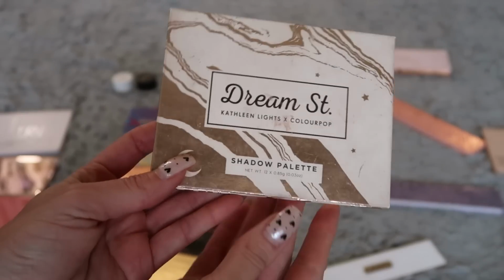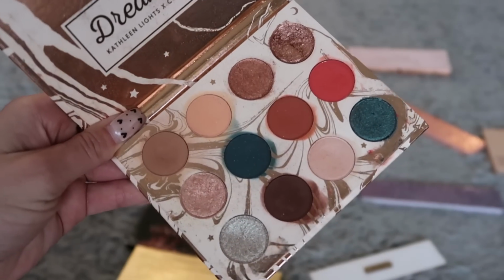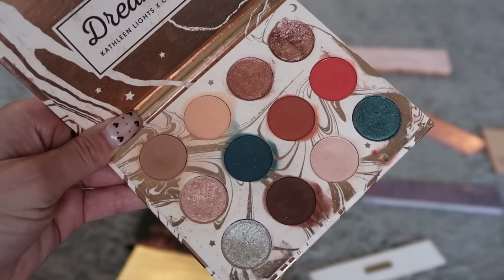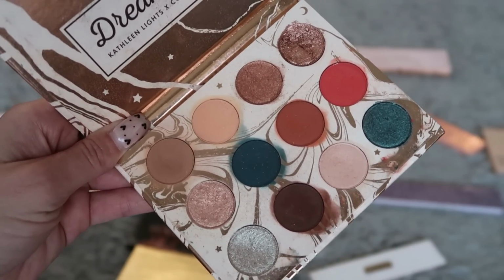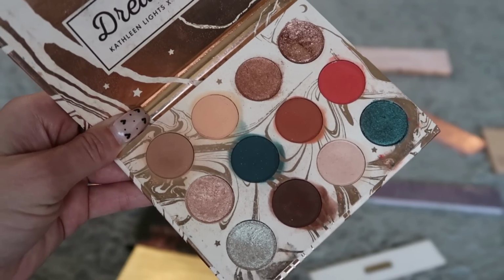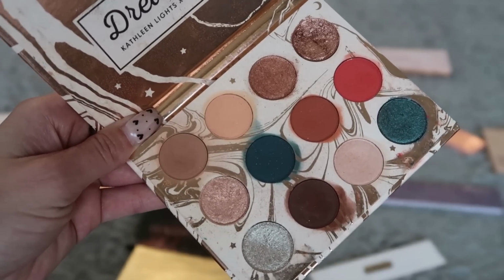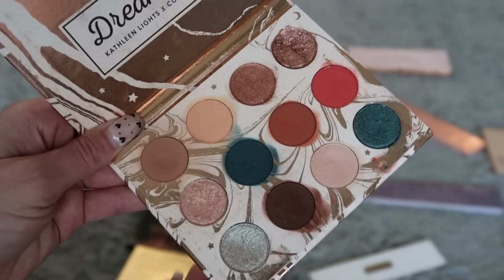Ooh, we have the Dream Street. This was the collaboration with Kathleen Lights. I think it was mid to late 2022, I did 5 throwback looks in one video. I used, was it either the Soft Glam or the Sultry? I used the Desi and Katie Friendcation, the Tati Beauty, but I did also use this palette, and I have to say my favorite look from all 5 of those came from this eyeshadow palette. Still think it's gorgeous to this day.